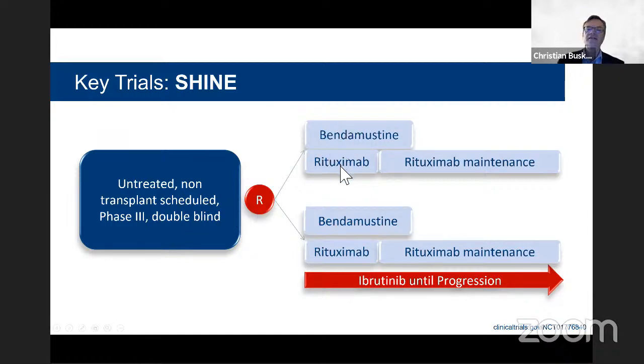And you see here the standard are bendamustine followed by rituximab maintenance. We discussed this before. And you see the experimental arm. So it's a cautious study because the study does not dare to take away bendamustine. So you keep the chemotherapy, but you add ibrutinib until progression. So we are waiting a long, long time for this data, and we hoped year for year that we would get a result. But this year's ASH, I think we will hear the data, and we are very curious what we will see. And of course, we anticipate that ibrutinib will make a clear difference. But let's see. Yeah, so a very important trial called SHINE.